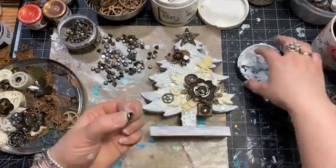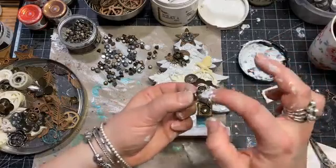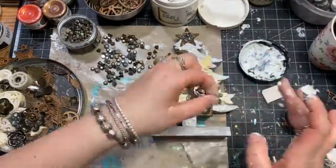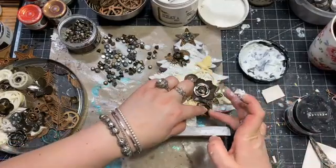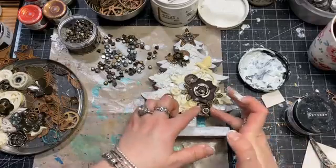Okay, that will be beautiful, but I have to add more. That was a lot. Now I will clean it up a little bit.